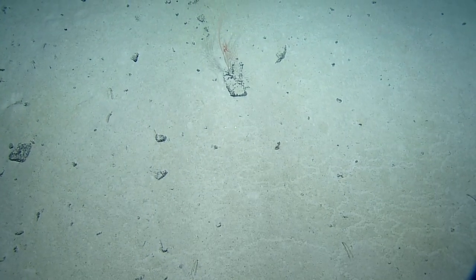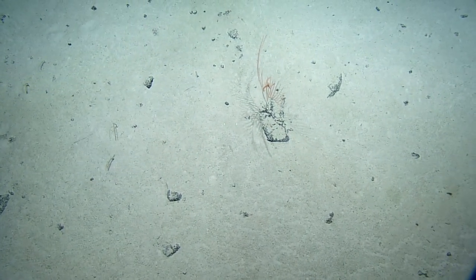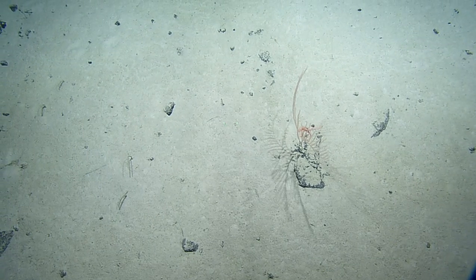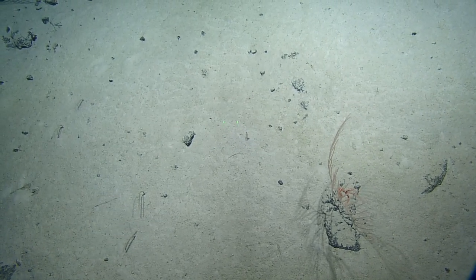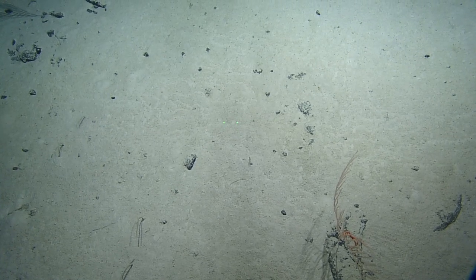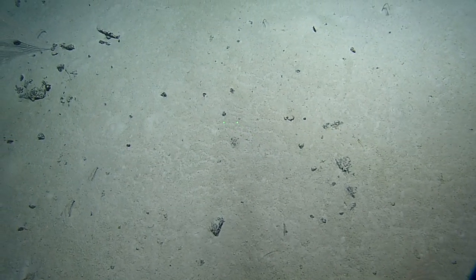We've come up 60 or 70 meters so far. Someone in the comments said that they noticed two small tripod fish. Yeah, you saw them too? Awesome. Yeah, they were swimming, so we didn't.